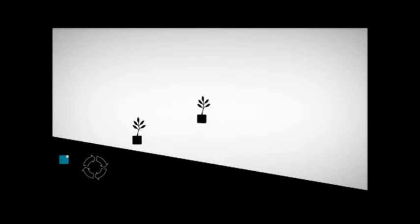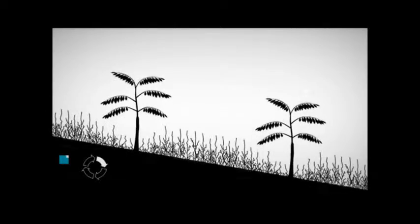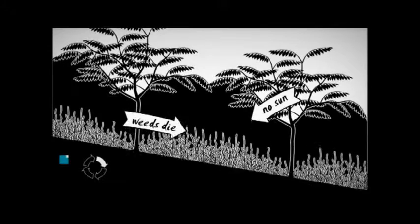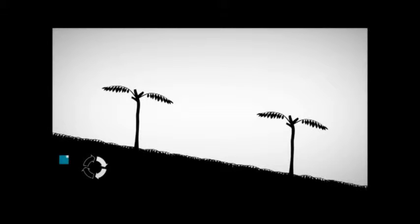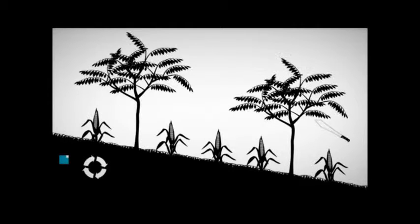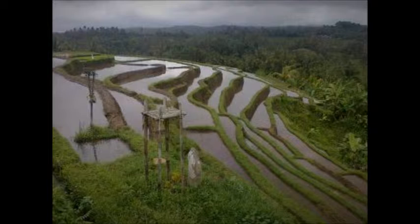One method they usually used was the slash and burn method. So what they would do is first let the crops grow, then cut down all the crops for use in the civilization, and finally burn the remaining stems of crops to create ash that later would be useful for their next plantation. The second method was the terracing method.